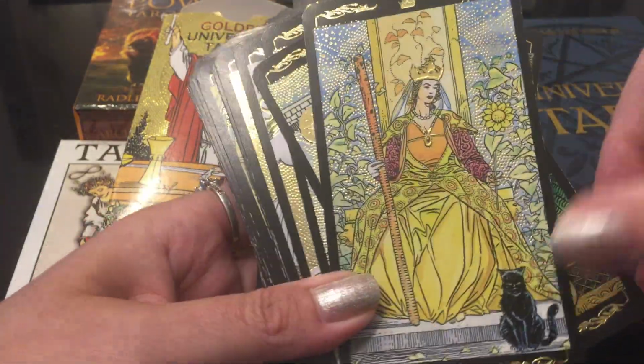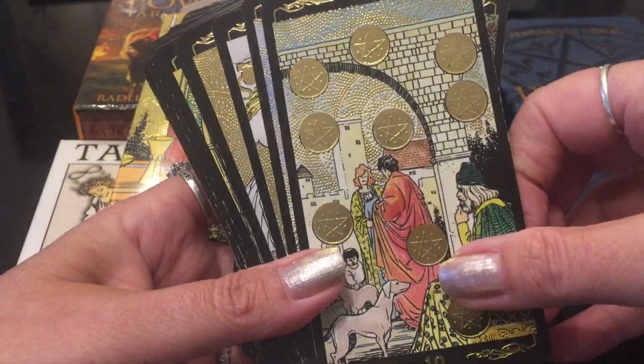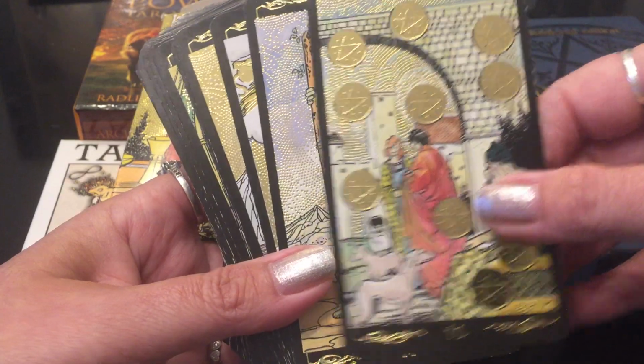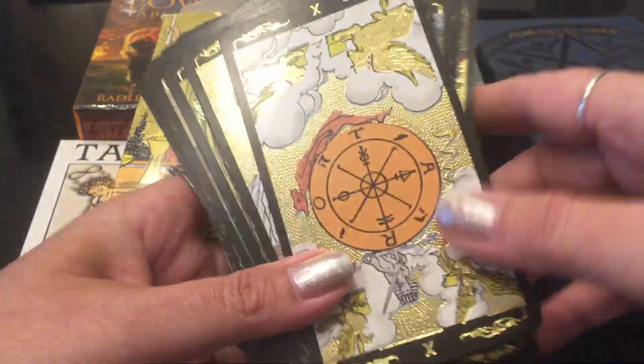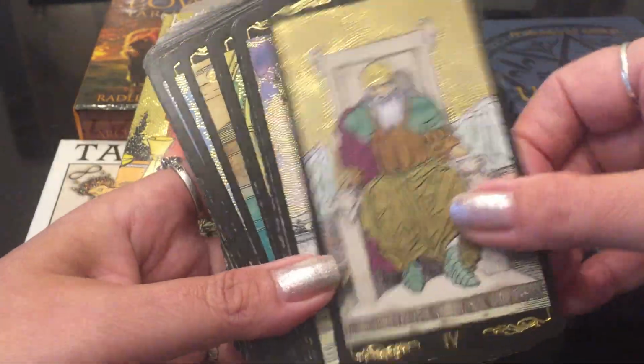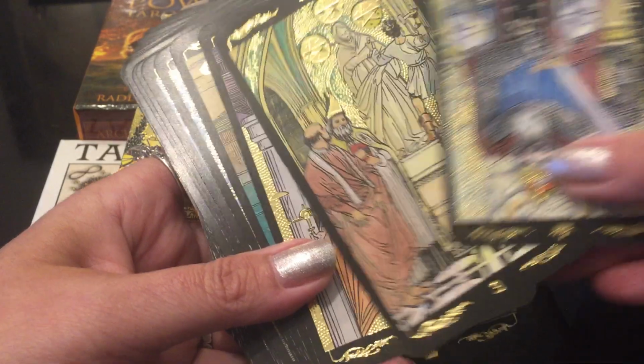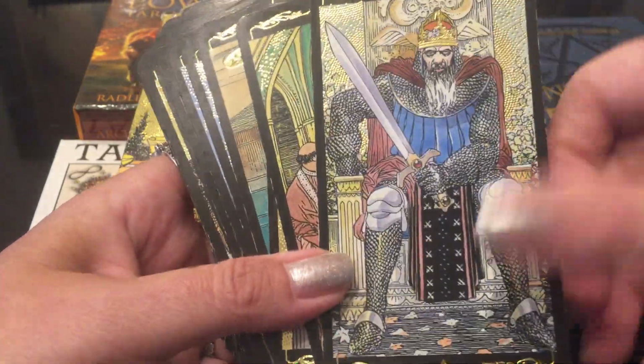I use this deck so often. I really adore this deck. And besides it being absolutely exquisitely pretty, I find it gives new life to the designs of the Rider-Waite. I just love it. I really do. But the quality of the readings, I don't know what it is.